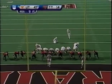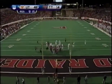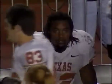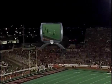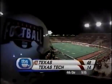And this one is going to be in the books. This is very surprising to a lot of us, that Texas could hang 48 and Texas Tech only 14. But Cedric Benson and the Longhorns are going to keep their record perfect when he rushes for 100. Texas Tech to only put 14 points on the board.